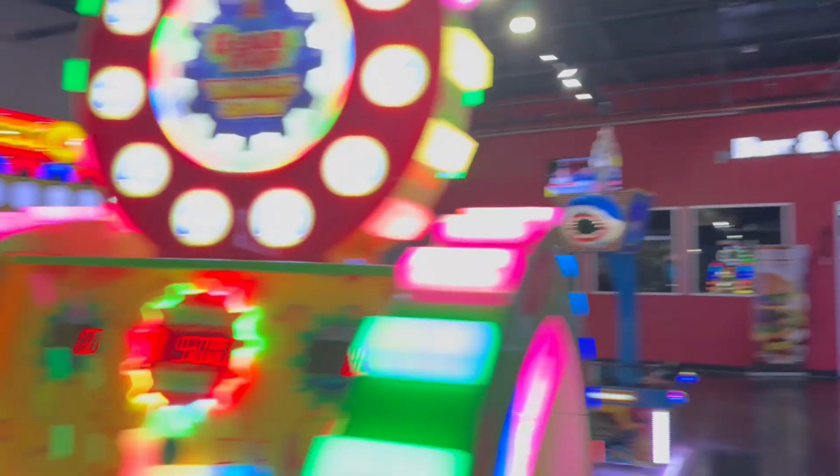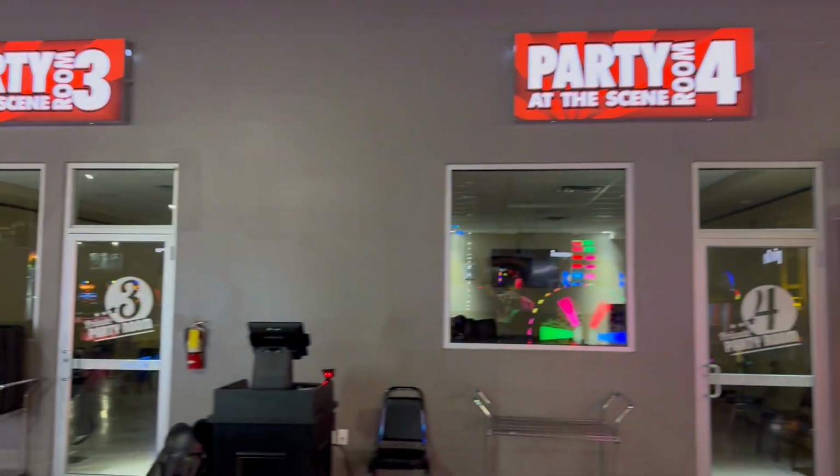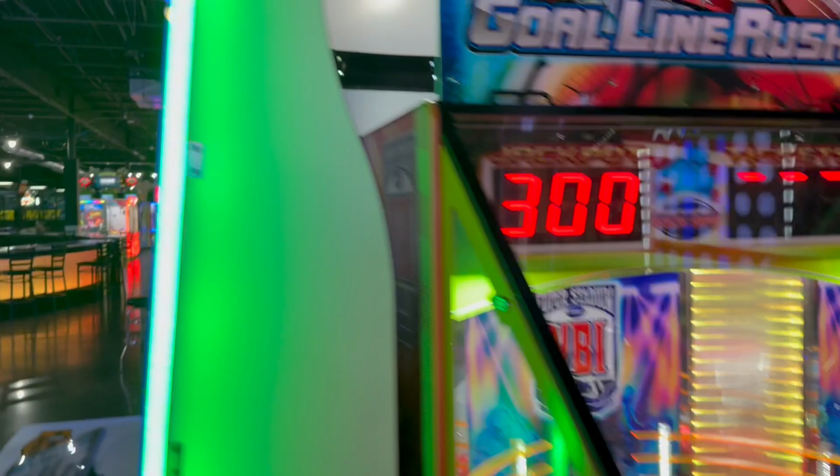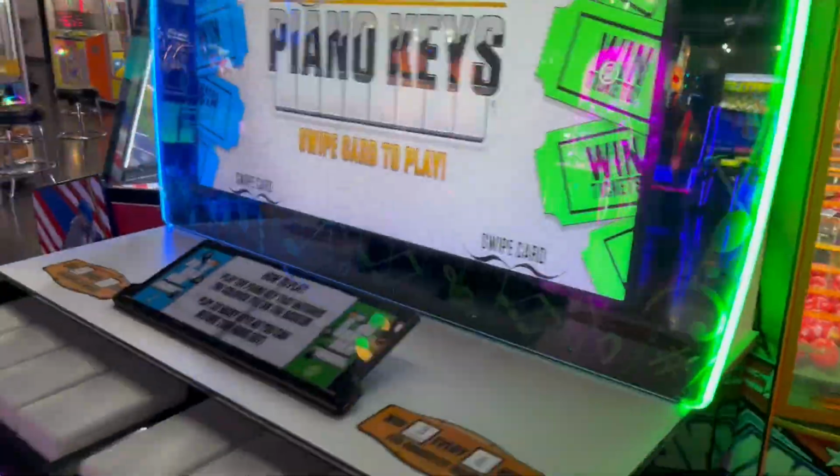And apparently they have a bar and they have a bowling alley in a separate building attached to this place. And a bunch of party rooms. There's a bunch of them on this wall. So also really awesome. And here is the grand piano keys.